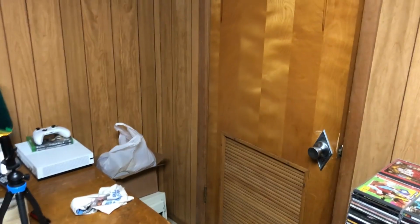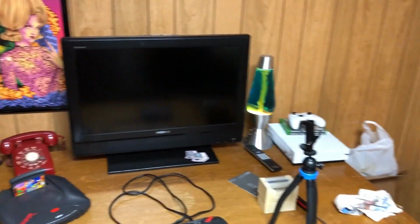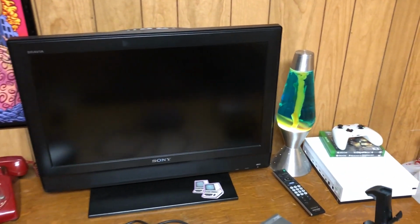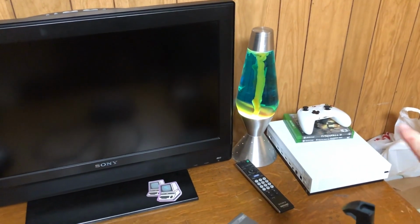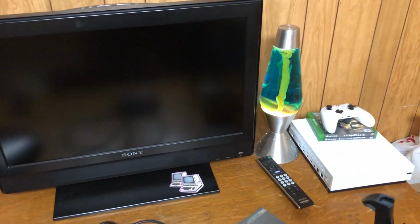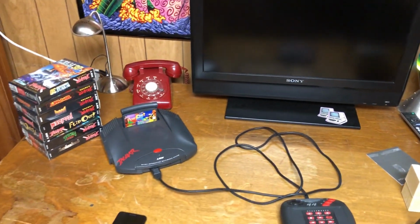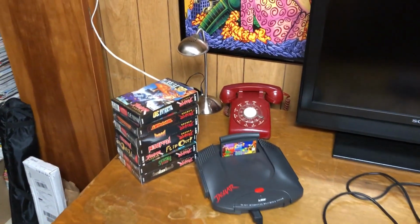I don't really know. In this corner, I've got a bathroom, a private bathroom for myself, although I use it less than anybody in the house. I've got my lava lamp plugged in. This is my Xbox. Hardly ever play it. We'll get into that in the future. And of course my Atari Jaguar, which I've been doing some game reviews on recently.